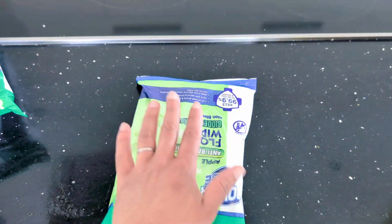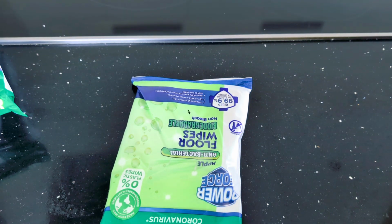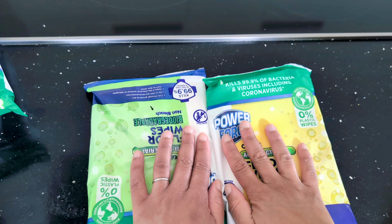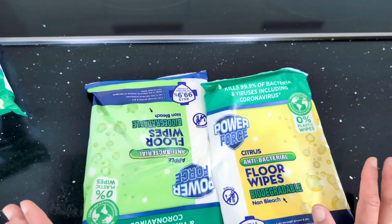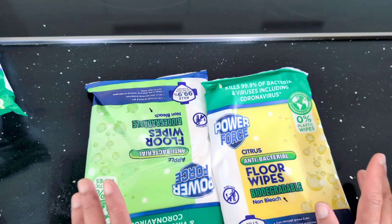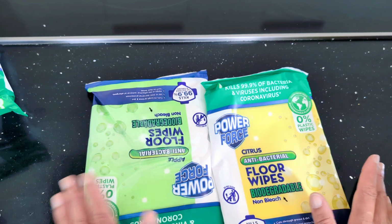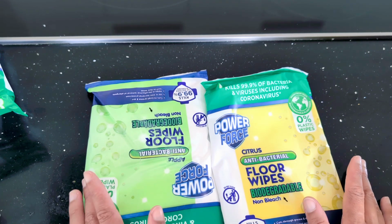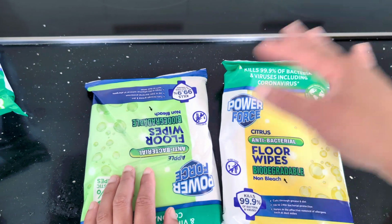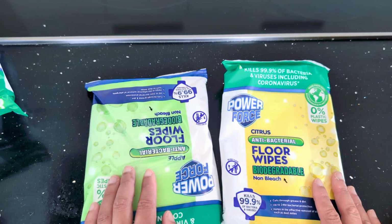And then I also got these bigger floor wipes, and these ones are for the family bathroom. The family bathroom is the one where the floor takes quite a beating because it's getting 7 showers a day twice. So it's seven adults who shower twice a day, morning and night. That's 14, so the floor does need to be wiped almost on a daily basis.